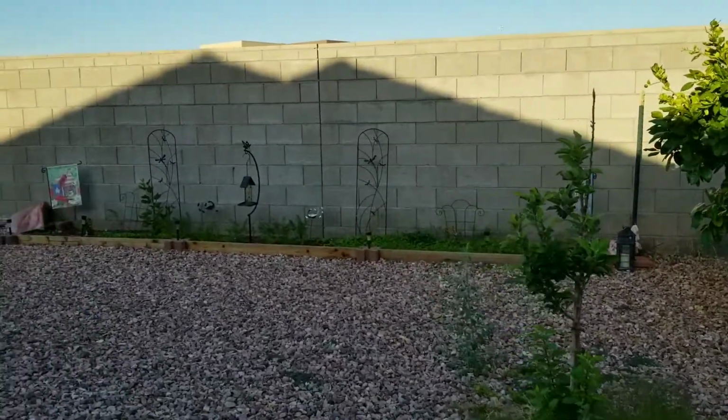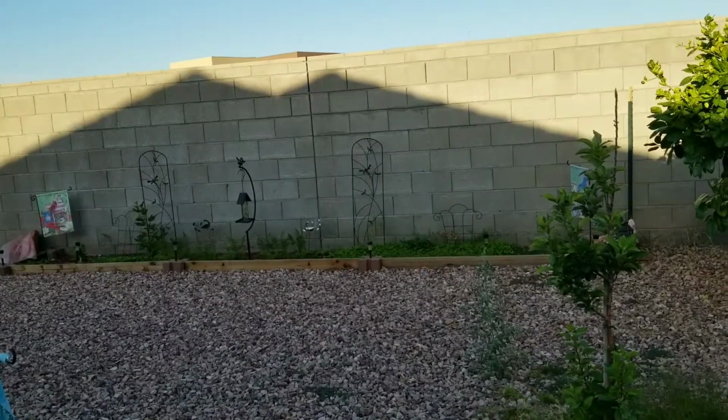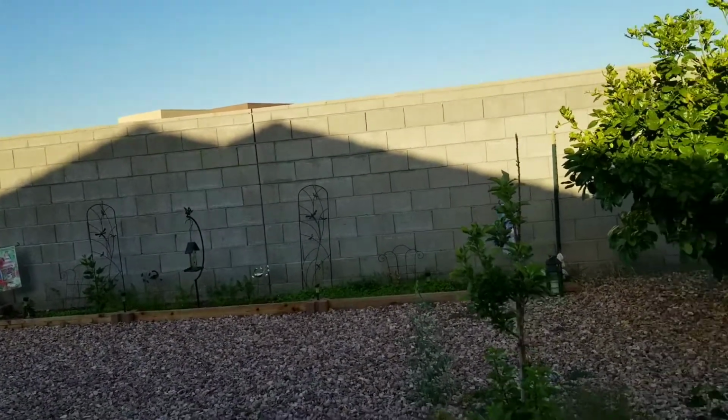The carrots are doing good in the back there. I had to pull all the red chard and stuff. It just wasn't doing that great. Plus it's not the season for it anymore.